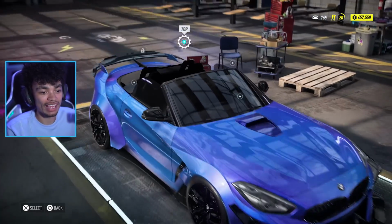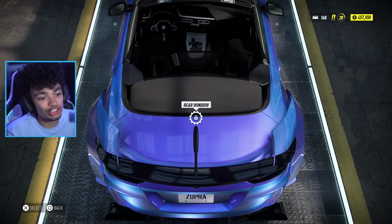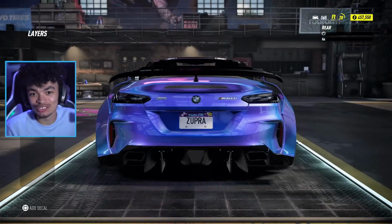Increase it a little bit there. Make it look beautiful. The black, along with the color shift, it just looks so good. I can't tell you how awesome it is to have color shift in the game. It just adds that extra layer of customization.